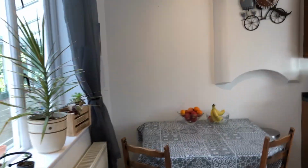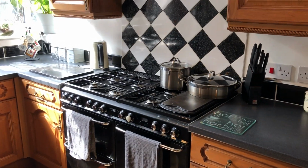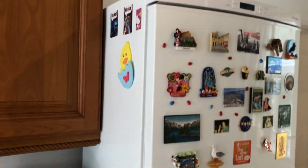So off the hallway here also we have the kitchen, well fitted breakfast kitchen, plenty of room for table and chairs, lots of light coming in, nicely fitted with an 8-burner range hob, which is super, and a hood above. We've got a cottage style kitchen here with part tiled walls, stainless steel sink, and lots of space and cupboards for everything that you need to store in your kitchen. Space for tall fridge freezer.